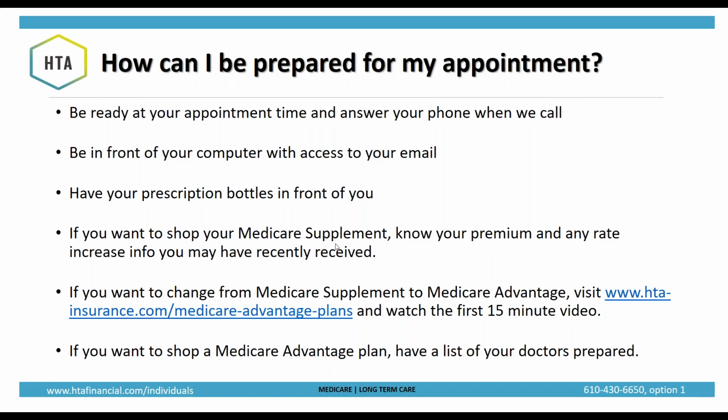If you want to shop your Medicare supplement plan, know your premium and any rate increase information that you may have recently received. Like I said, we don't have to do this during the annual enrollment time. So if it's not of dire need to you, we may say, hey, can we schedule a follow-up appointment in January so we can spend our full 45 minutes today getting your prescription in order, and then we'll do your Medicare supplement in January. If you want to do it all at once, we can do that, but be ready with your rate so we can look it up for you real quick.